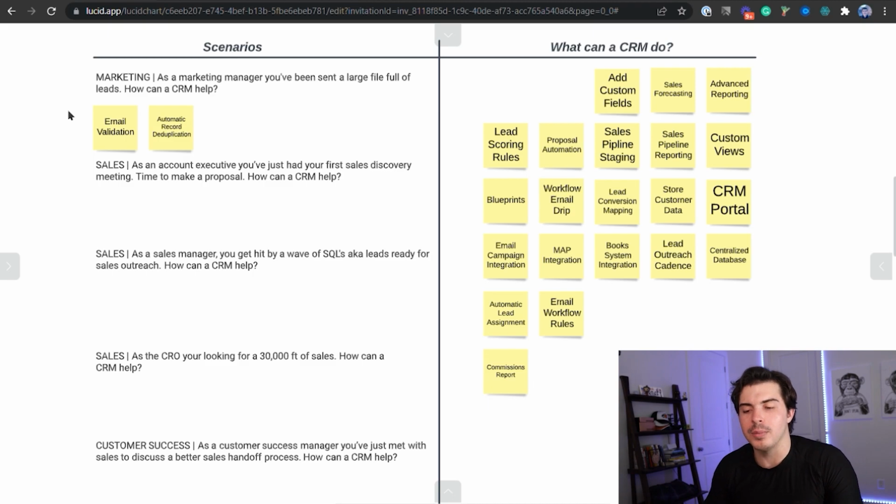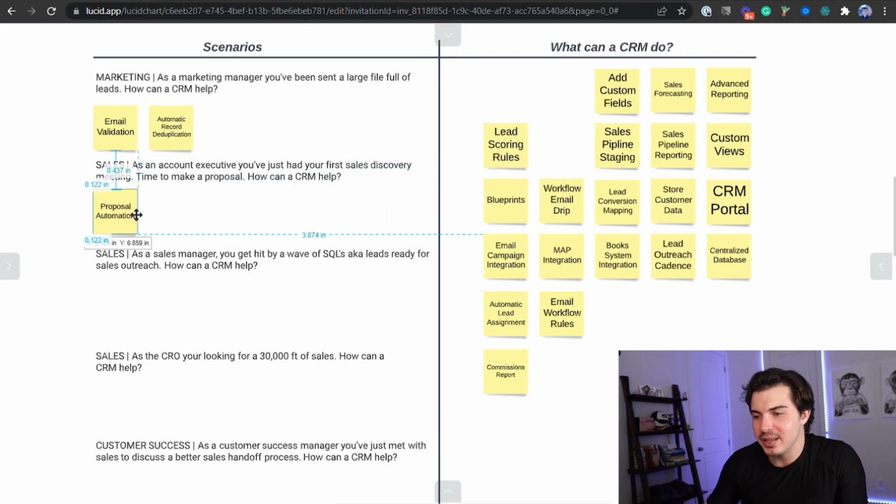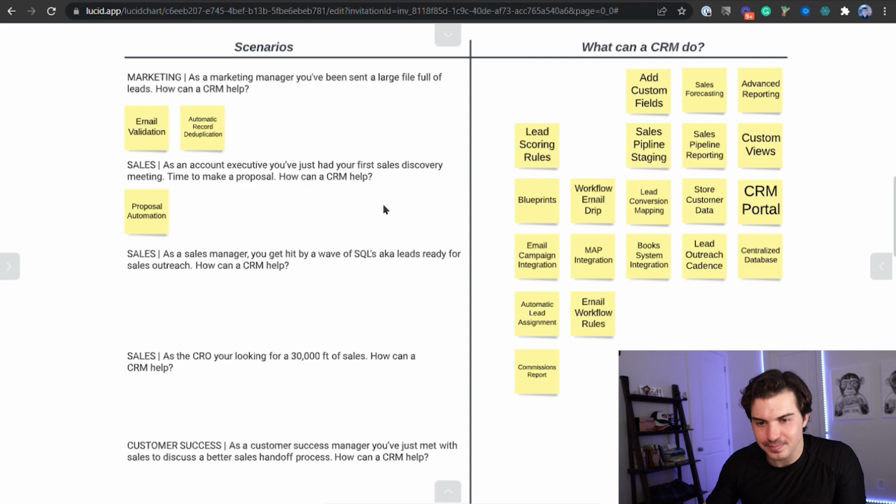How can a CRM help? So in this situation, you met with a lead that's been qualified and they are interested. They met the criteria to become a qualified lead and they are interested in your service. Now you need to draft up a proposal. Well, I can tell you that this takes a lot of time to generate a proposal. So one of the things that we can do is proposal automation.